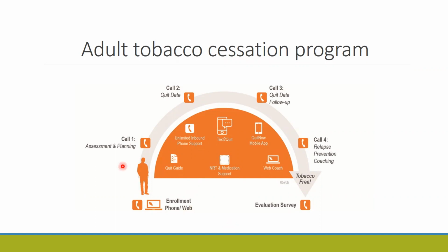And so these calls, as I mentioned previously, are centered around key parts or key relapse points for the patient during their quit attempt. So we have the initial call one with that assessment and planning call, following, of course, that enrollment via phone or the web-based portal, as well as that call two being the quit date call in order to help ensure the patient is supported for their quit date, as well as successive calls following the quit date in order to help ensure the patient feels supported to prevent relapse.